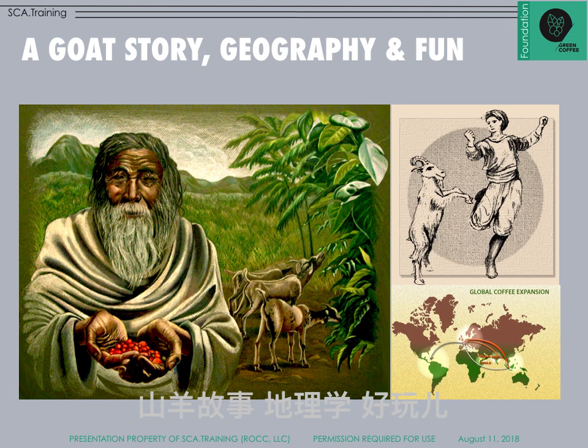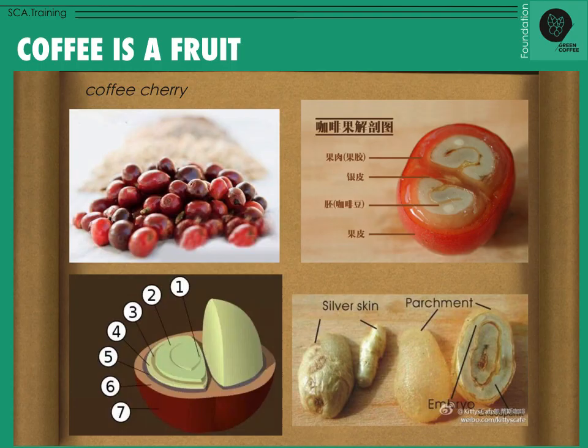But many early drinks from coffee did include the fruit mucilage, so a coffee tea was made out of the fruit. Well, stories aside, what we do know about coffee as a fruit is that it is what we call a cherry. So the fruit kind of looks like a cherry or maybe a cranberry, depending on fruit that you're familiar with. And here we can see inside of our coffee fruit.